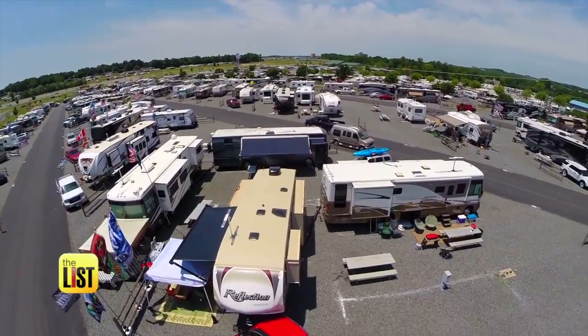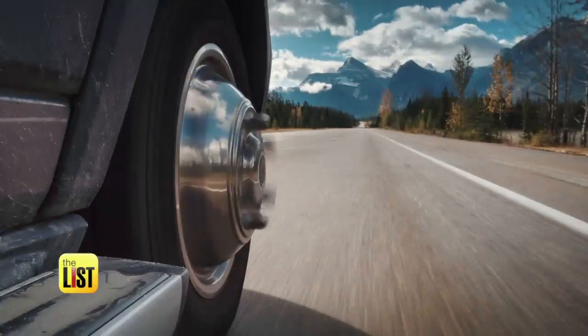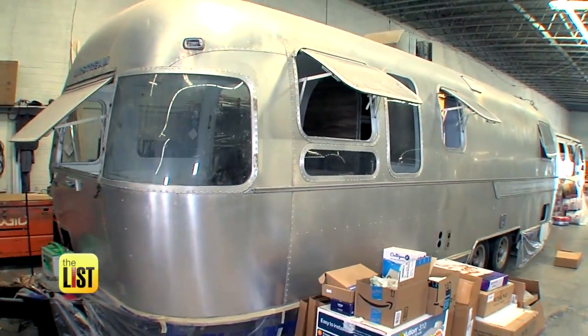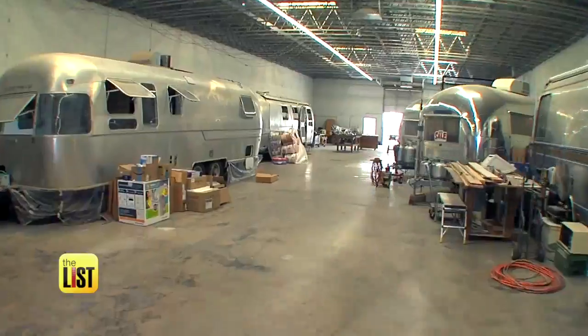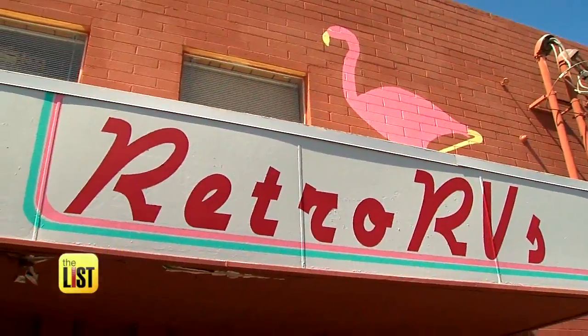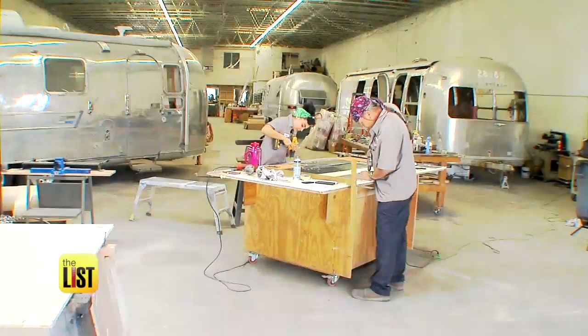RVs are more popular than ever, with over 430,000 shipped out last year. But it's not just new rigs owning the road. Vintage RVs are surging in popularity too. A lot of these trailers are 50 years old that we restore, and then they're good for another 50 years. So it's less expensive than the new ones, and they're built way better than the white box trailers. Retro RVs founder John Abbott says there are several roads you can take to get rolling in an RV.